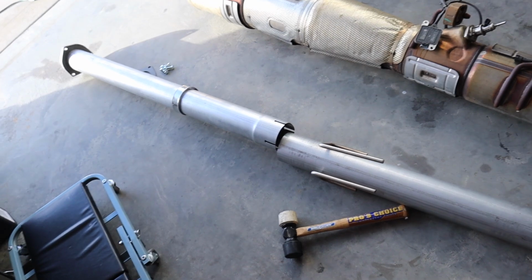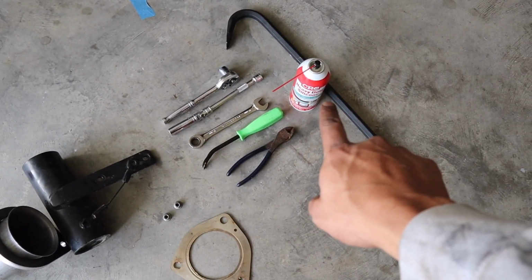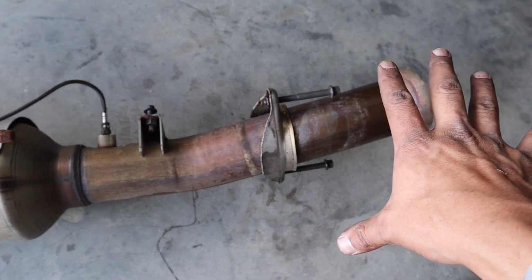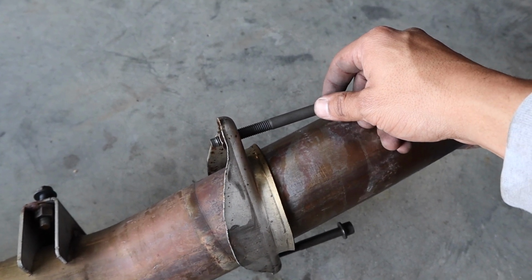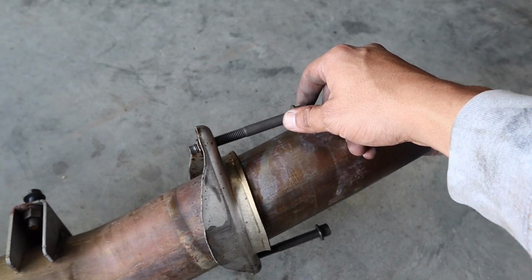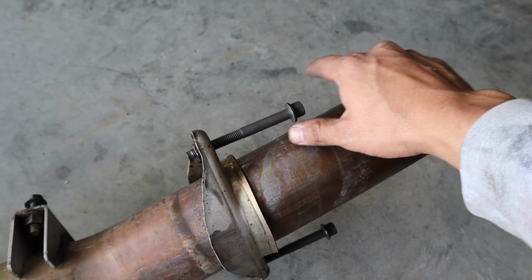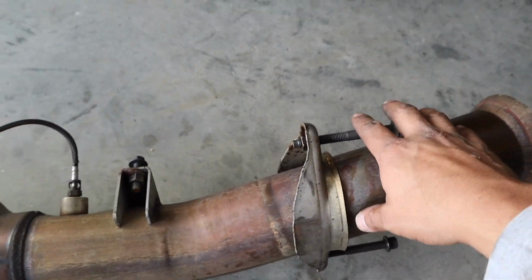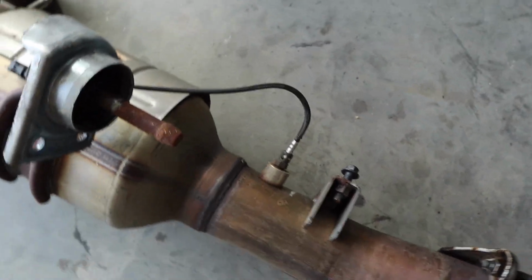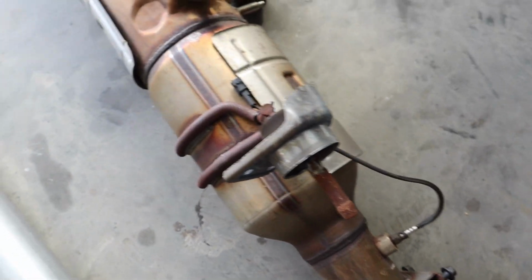Alright, so here's the new one. Back, front. Here's all the tools that I used. Alright, silicone. Alright, crowbar. Starting from the front, going back to the rear. Alright, this was pretty simple. Just loosen this up. For this one that was up near the engine bay, or closer to it, I used an extension, about a 6-inch extension, a U-joint, and then the 13 millimeter with the ratchet, and that was easier. These two bolts came out just fine. Alright, they're actually attached to this, so that was fine.